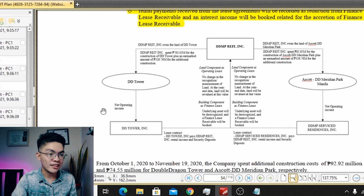And ito yung summary ng transaction dyan. Actually, meron silang chart dito. Si Ddmp Reit owns the land of DD Tower. And then, Ddmp Reit will spend for the construction of the DD Tower. Pero yung net operating income ng DD Tower mapupunta kay DD Tower Inc. And ang mapupunta lang kay Ddmp Reit Inc. dito is yung ating lease ng land. Okay, and then yung building component will be recognized sa books ng Ddmp Reit Inc. and Ddmp Reit will record a finance lease receivable. So same goes with Ascot DD Meridian Park.